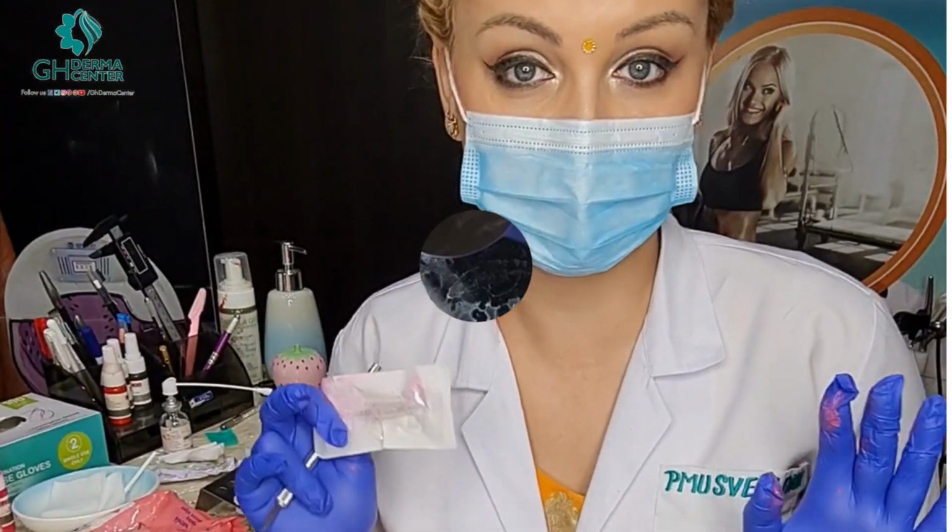For every client we use disposable cartridges for each procedure, and you can be absolutely safe with your lip blush procedure.